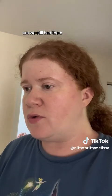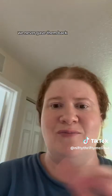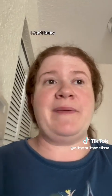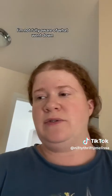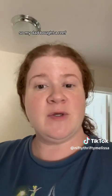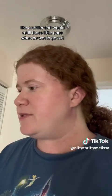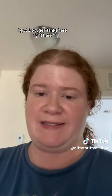We still had them. Like the drawer, we never gave them back right before we moved. I'm not fully aware of what went down, but the little ones were refillable. So my dad bought a refiller and would refill those little ones when he would go out. But the point is, I got one, two, three, I got six oxygen tanks here.